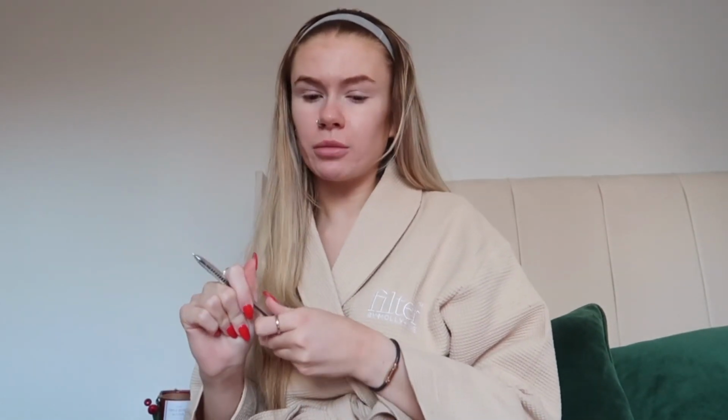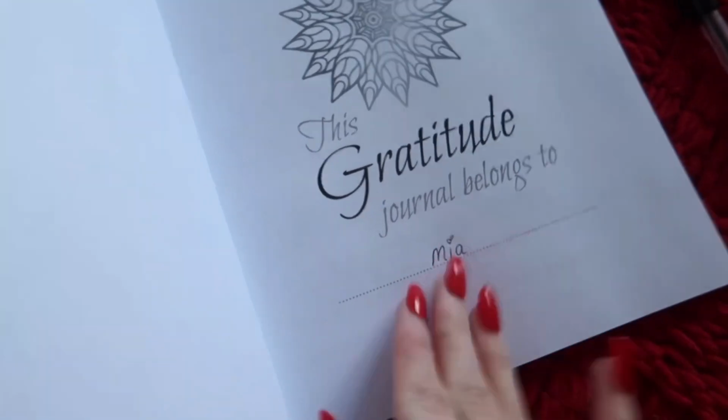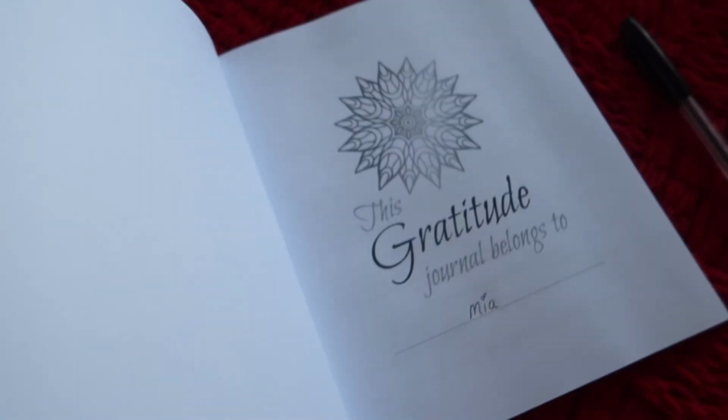So let's have a little look. It says, this gratitude journal belongs to. So I'm going to write my name. I feel like I don't really write that much anymore. Like when you're in school, obviously you write a lot. But I'm just going to put Mia. Oh, I tried to draw a cute love heart, but it doesn't look very cute. But it's okay. This is gratitude. This is self-love. That love heart looks amazing.